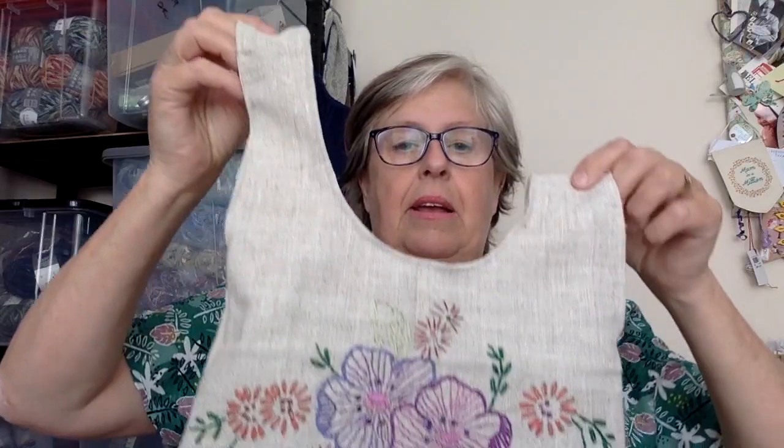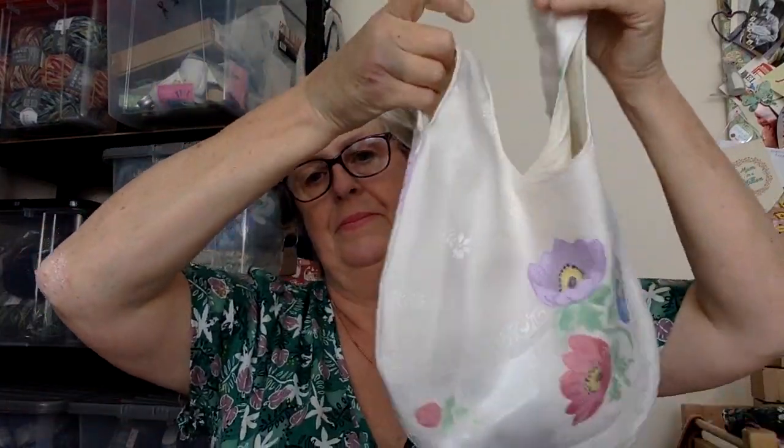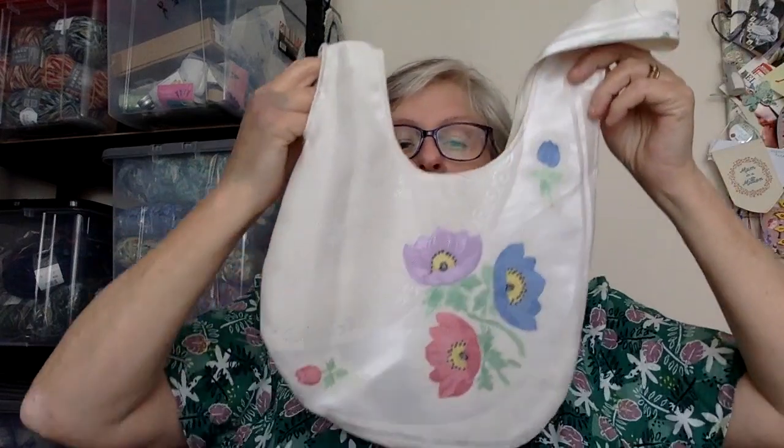but that's all right. Fully lined, just like a nice cotton. I love this. That's my first one. And that's my second one. These are made with material sourced at a vintage antique shop that I go to. They're very pretty, so they'll be going in the shop at some point.